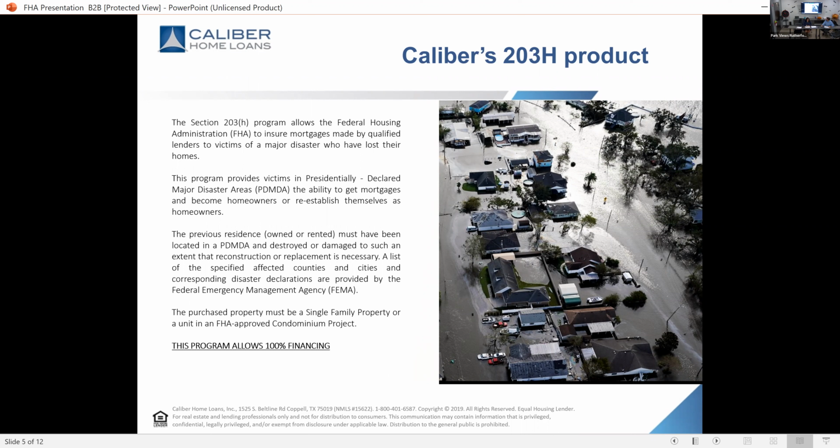And then the other FHA type is disaster relief programs, right? That comes in handy, like what just happened in Florida. A lot of people lost their homes, they need to find a new home, and that's what we can help them with after the disaster. As long as their current home is a total loss per FEMA, we can get them into a new mortgage with FHA. This program provides victims of presidentially declared major disaster areas the ability to get a mortgage and become homeowners and just restart from the ground up.